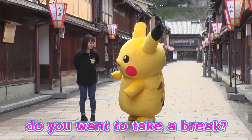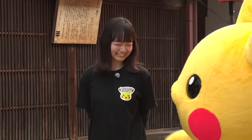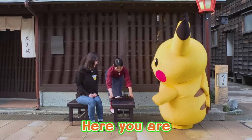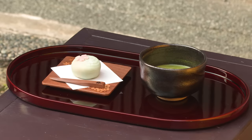Pikachu, do you want to take a break? Pika! Pikachu is taking its time to enjoy this beautiful city. Here you are. Pika! Looks yummy! That cake does look yummy.